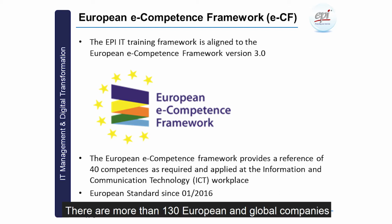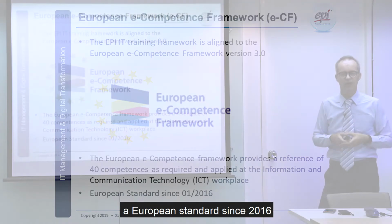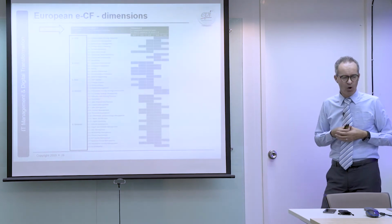There are more than 130 European and global companies involved in the ECF, including big tech companies such as Cisco, IBM, and Microsoft, that are making use of the ECF as we speak. And it has become a European standard since 2016, which basically means that those countries in the Union are following the ECF. What is it about?